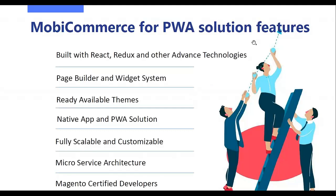Okay, so let's go one by one. MobiCommerce PWA is using React, Redux, and Webpack, which are the most appreciated technologies compared to other available options such as Angular, Ionic, etc. It includes a powerful page builder and a widget system which allows a store owner or a marketer to design their store landing pages from the backend. Means no coding or programming skill is required at all.